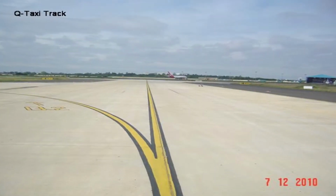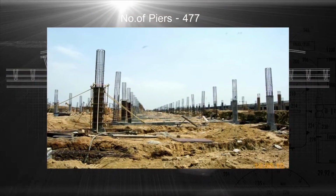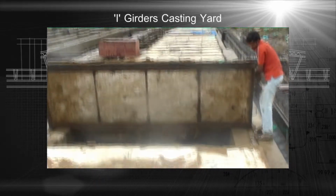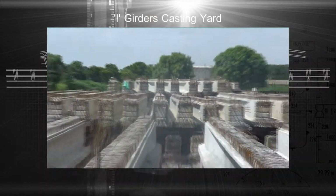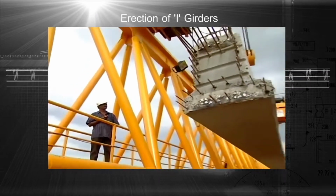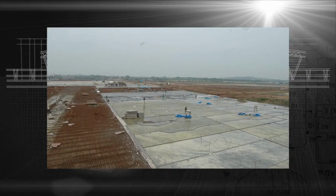For extending the secondary runway over the Adyar River, construction of this bridge was very essential. Over this bridge, wide-body aircraft can land safely. The model was generated for 200-meter length as an integrated concrete structure with precast and pre-stressed I-girders for runway, taxiway and side strips portion. Along with this, special types of cranes were used for erection of I-girders. This is an engineering marvel.